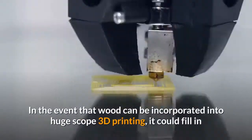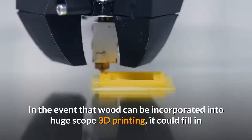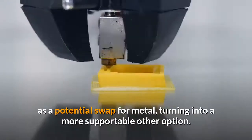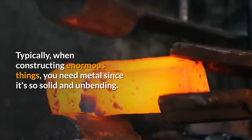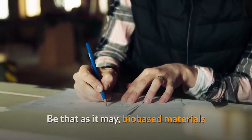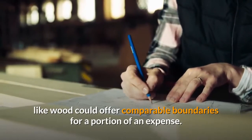In the event that wood can be incorporated into huge scope 3D printing, it could fill in as a potential swap for metal, turning into a more supportable other option. Typically, when constructing enormous things, you need metal since it's so solid and unbending. Be that as it may, bio-based materials like wood could offer comparable boundaries for a portion of an expense.